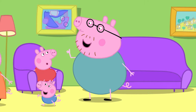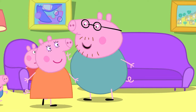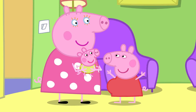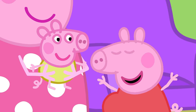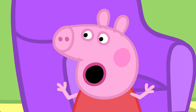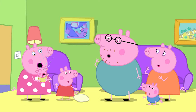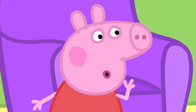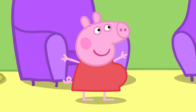There's one more thing that happened when Mummy Pig was pregnant. What was it? Eventually, a baby came. Auntie Pig has brought baby Alexander for a visit. Hi, baby Alexander. I was pretending I had a baby in my tummy, but now we can pretend that you're my baby. Real babies are quite noisy, actually. So I think I'll keep my cushion instead.